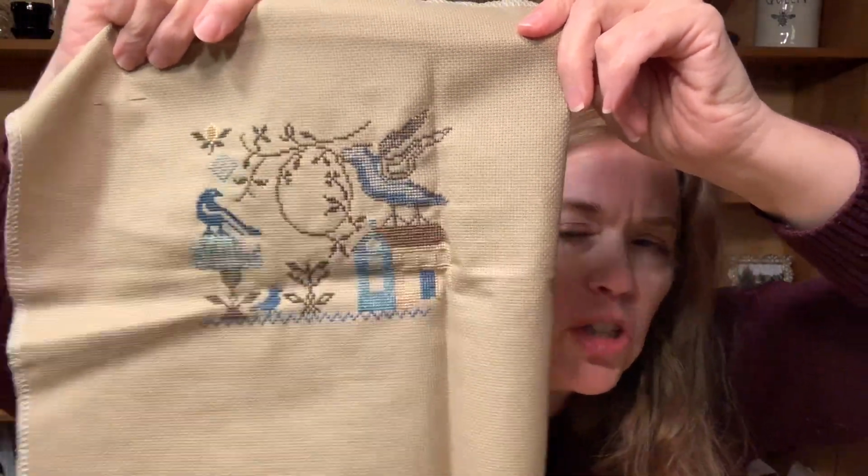I've got to make this one a priority in 2022 and get that done. My grandma's birthday is in May, so maybe I should try and get that done. Her birthday's May 1st, actually. And so maybe I need to shoot for a finish for May 1st.